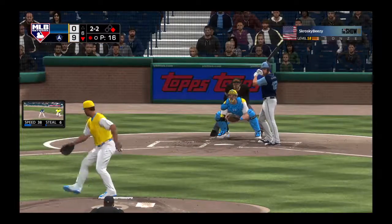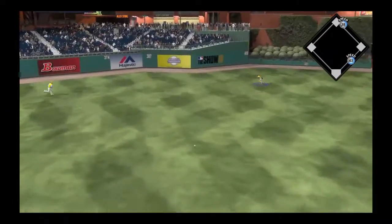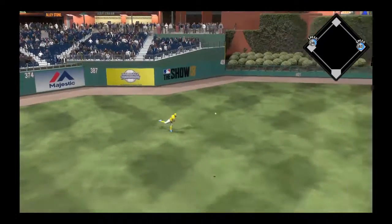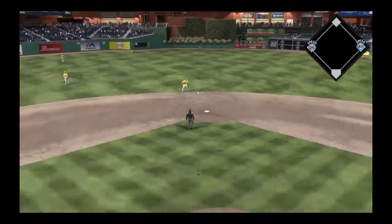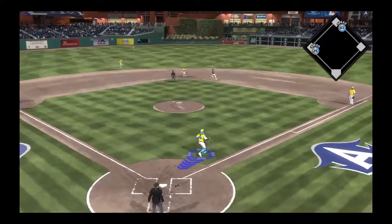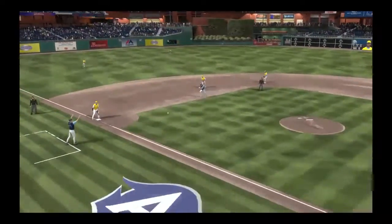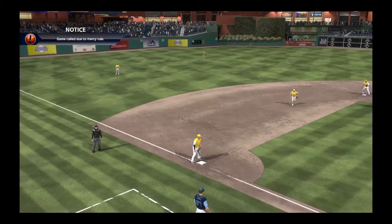Here now the 2-2. Line toward the alley in left center. And that finds the outfield grass for a base hit. And they'll have runners at the corners following the one-out single. And he will beat the tag. Safe at the plate.